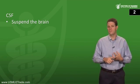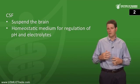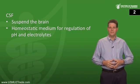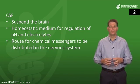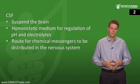The CSF bathes the neurons and glial cells in a homeostatic medium so that the body can tightly regulate the pH and electrolyte concentrations and so on. And the CSF also provides a route through which certain chemical messengers can be widely distributed in the nervous system.